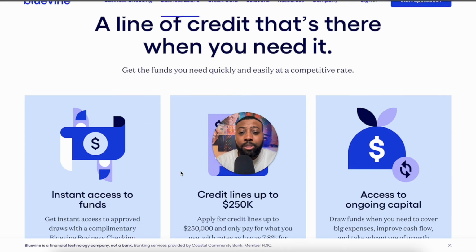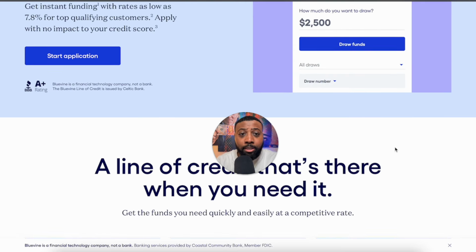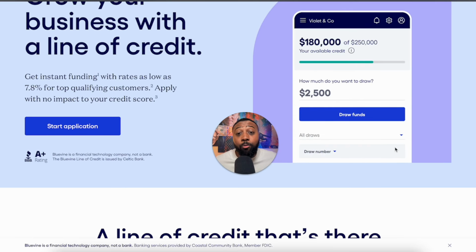One thing I want to mention too, a lot of people don't talk about this, but you cannot have both of these. I'm going to go through the qualifications for this business line of credit with Bluevine in a second, but you can't have both. So you have to pick which one you want, whether it's the credit card or the business line of credit, because you can't have both, unfortunately.